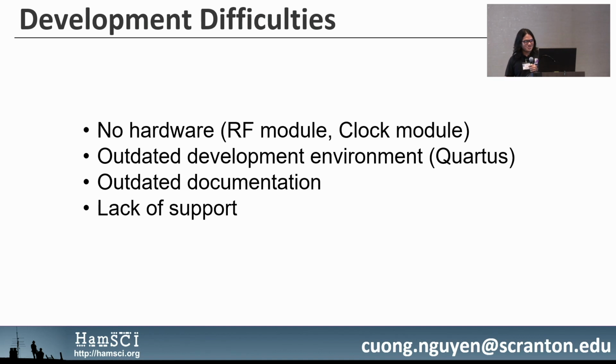And I'm going to talk to you a little bit more about a few difficulties that we have with the project right now. I currently have no access to the hardware. I don't have the RF module or the clock module to actually test them. So a lot of my work involved just speculation and simulation, which is very unfortunate. But just try our best, I guess.